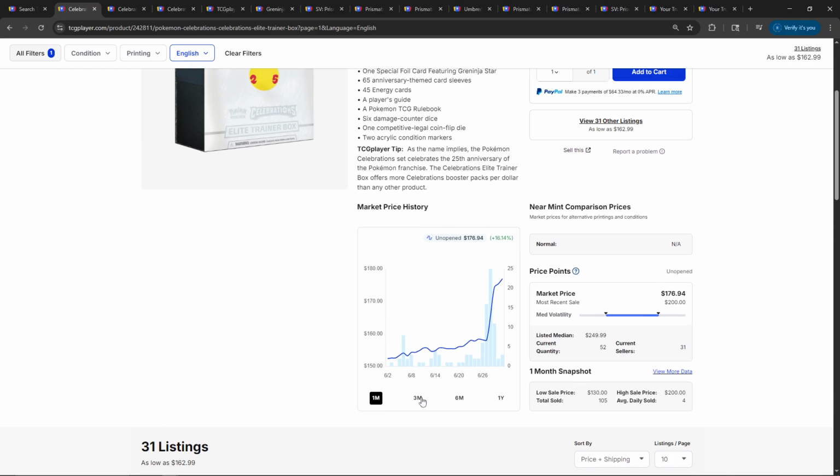If we also take a look at the past 3 months, past 6 months, I think there was a major dip, as you guys can see right here. And honestly, I don't know why. Usually I'm really confident in the answers I can give you, but during this time period, I really can't remember if there was a reprint, or these were getting released again in stores.